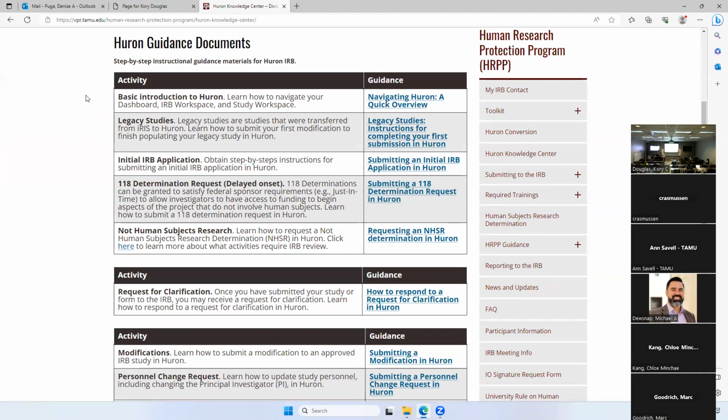And what you'll see is a basic introduction to Huron. These are just PowerPoint presentations that have been turned into a PDF. You can go through them to find out how to navigate your dashboard, your IRB workspace, and your study workspace. We'll be going over that here, but also in case you fall asleep, you can always look at these PowerPoints at your leisure.